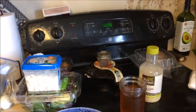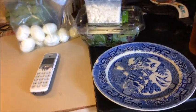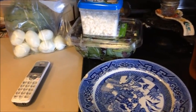It's already past 12 o'clock and I realized I haven't eaten breakfast and I haven't eaten lunch. And this is a bad thing because homemaking isn't just about cleaning. It's about taking care of yourself and your family. And if you're not taking care of yourself, you can't pour yourself out.